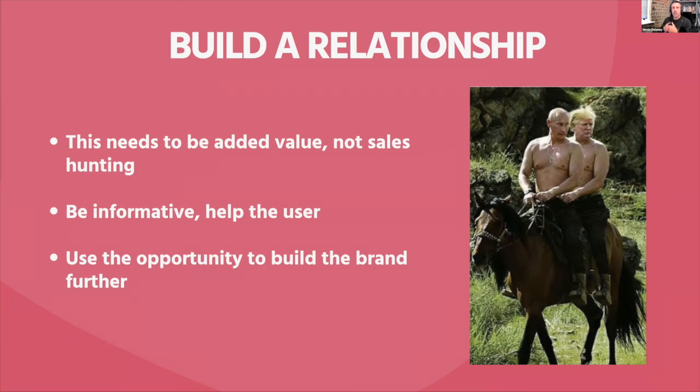So this isn't just sending an email out constantly going, become a sale, become a sale, become a sale. Send them information that is useful. They became a lead in the first place for a reason. So if you can hit the problem they've got or the benefit that you give, and just keep building that out, it has a few benefits. One, it helps you build the brand out further, and it also is actually beneficial to the user.